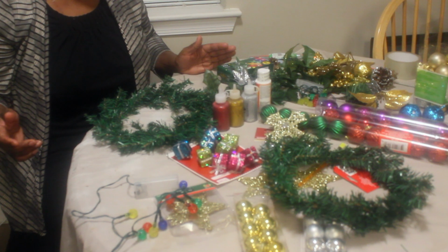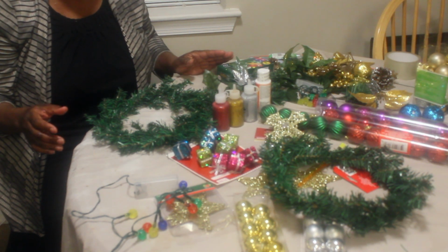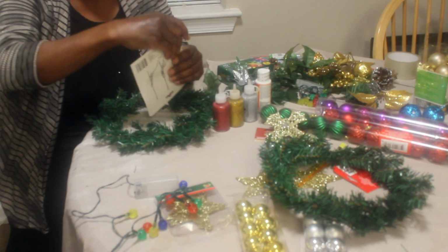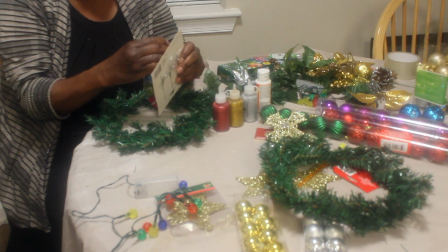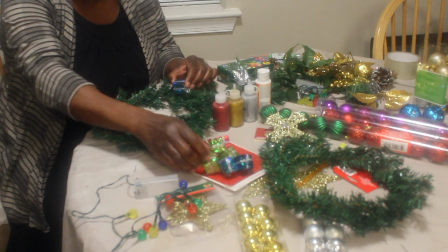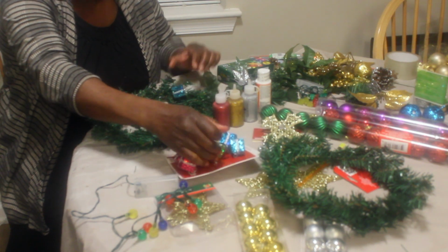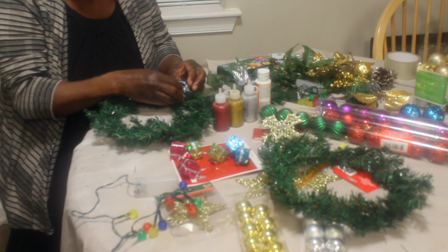The theme is a little bit more colorful than silver and gold. So I have some of these. I have to cut off these little strings. And I'm trying to figure out what kind of design do I want for these. Let's see.